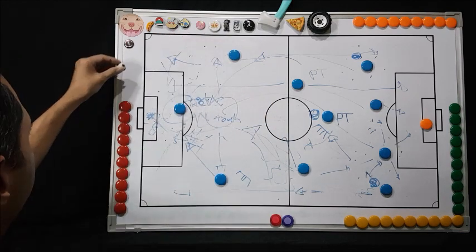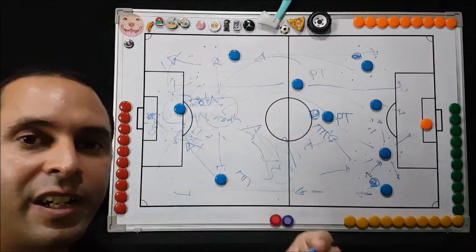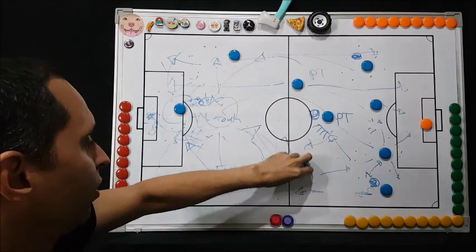Okay, so another thing that we have to mention is that Verratti, he likes to keep the ball for a long time.